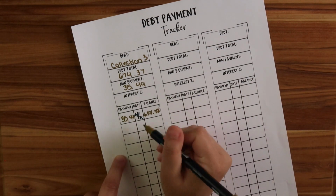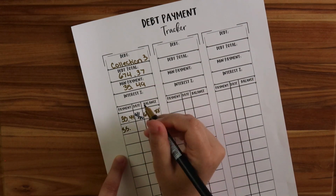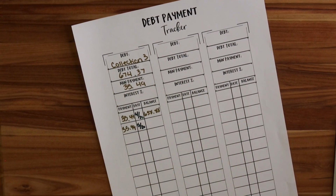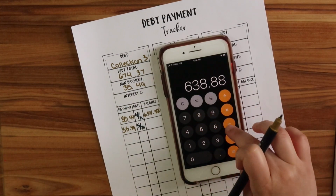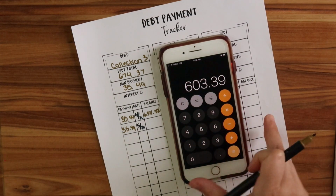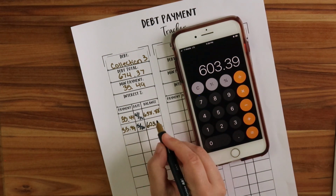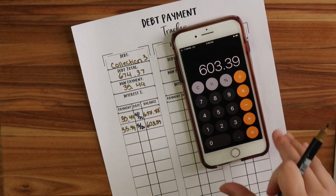I did a payment in May of $35.49 of my minimum payment. I'll just write the month exactly and not the specific date. 5/20. The balance, I'll just add it up here with you guys. $638.88 minus $35.49. That will leave me a balance of $603 with 39 cents. I gotta stop writing so big.